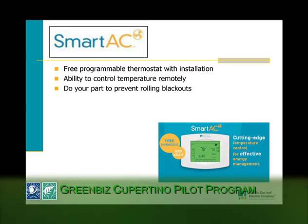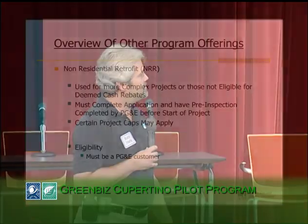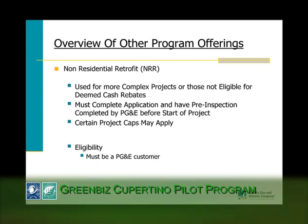And just to touch on a few other items, I mentioned the rebates before and what is considered deemed out of the catalogs. The NRR program, which is Non-Residential Retrofit, is for more complex projects. This would be more of the calculated approach. So we have an engineer come out and take a look at what you currently have versus what you want to have and run some calculations, and that's how we come up with the incentive. The catch here is you need to complete an application and have PG&E get involved before you change it out, or you really can't get a rebate that way.